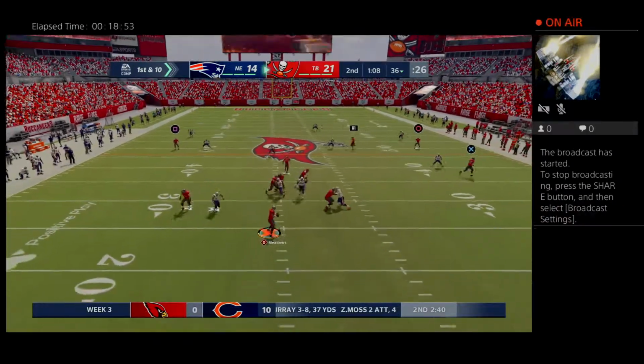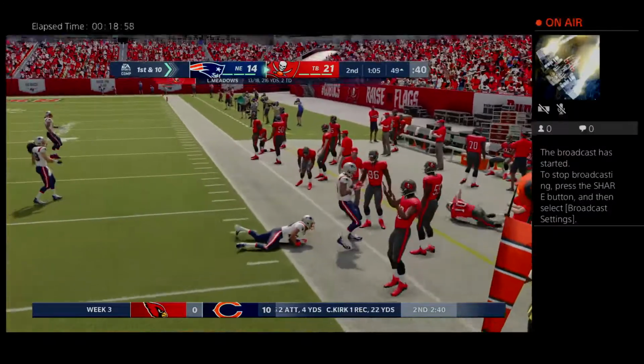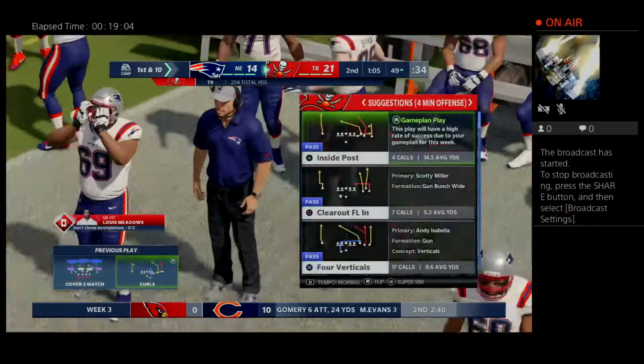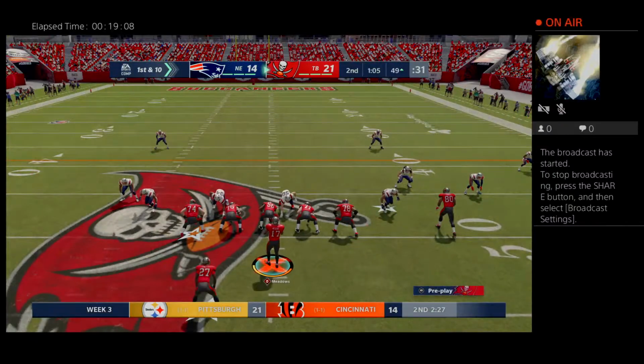Operating from the gun, Meadows. Miller with a first down and more. They'll find Miller. That's complete. And he'll take this to the other side of midfield before going out of bounds. 15 yards as Tampa Bay picks up the first.